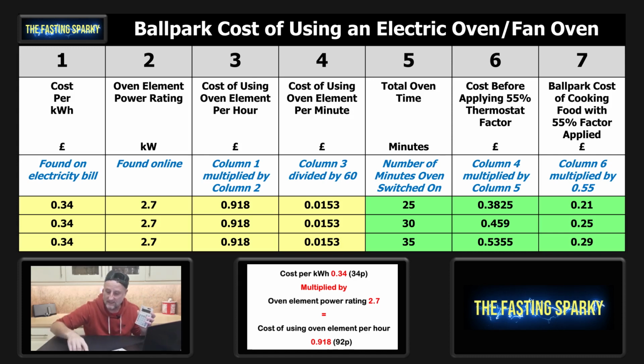Okay, because column 3 is cost of using oven element per hour. So if I was to turn my heating element on, disconnect the thermostat, we will come to the thermostat, but if I was to disconnect the thermostat and just put my heating element on, it would probably blow up eventually, but if it was on for an hour, it would use 92 pence worth of electricity. Okay, now column 4, we need to get that down to how much it costs per minute.